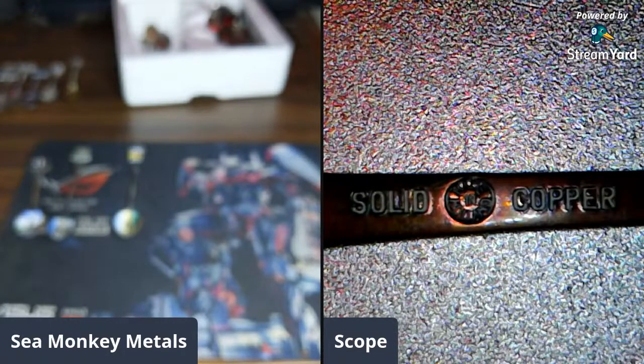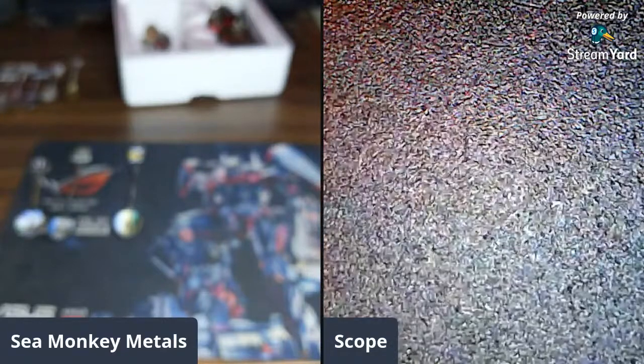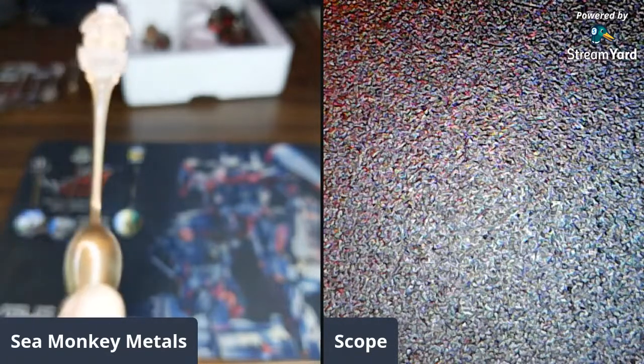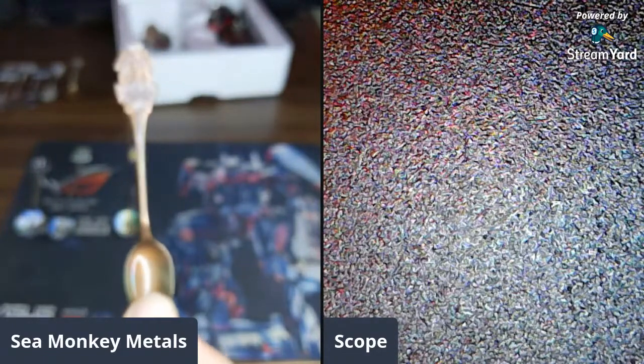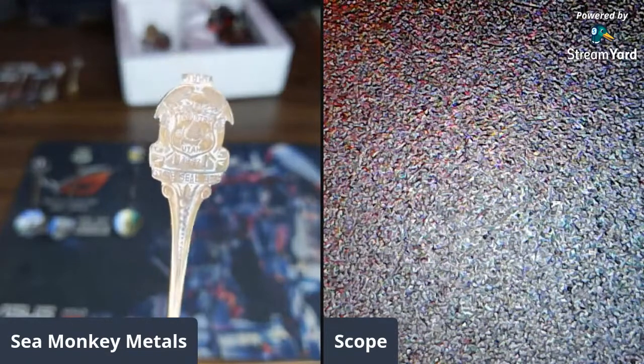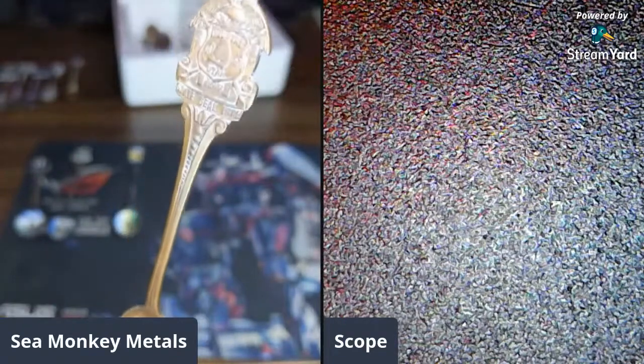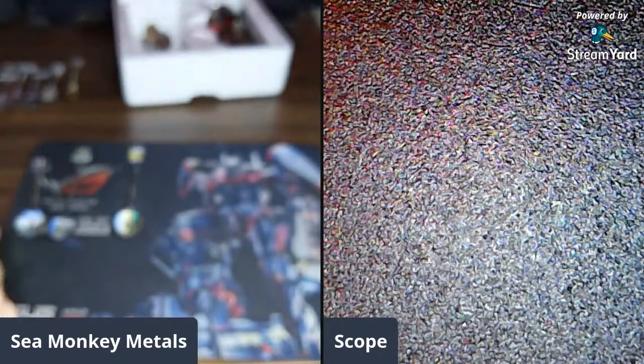Yeah, I was pretty stoked about that. Solid copper spoon. It's a hefty little guy too. Let me throw that on the scale here real quick. 13.9 grams on that copper spoon. Just shy of 14 grams. That's definitely a good one.